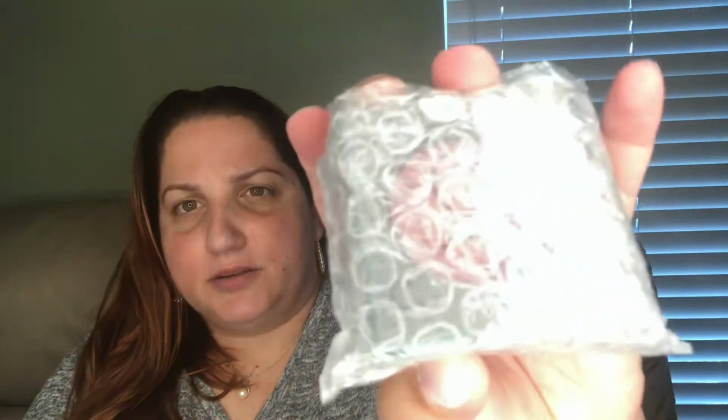And anyway, I want to get into it, and please tell me as I'm opening it, what do you think in the comments below? Is this a box that you're like, wow, this is really good, and tell me what you think of the price or whatever. I just think it's amazing. So there's that. So here's the first thing. So it's in bubble wrap.